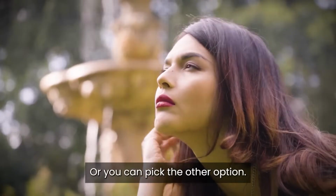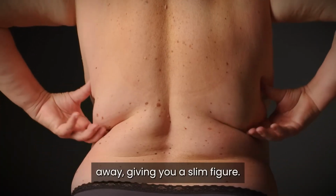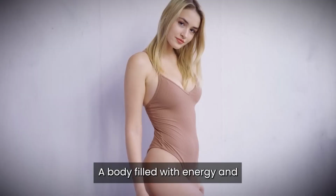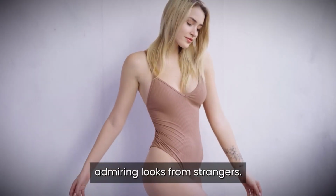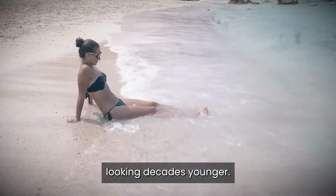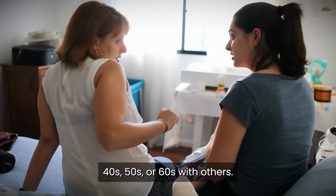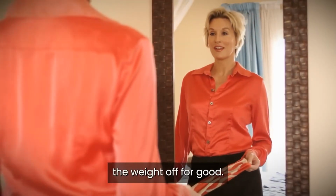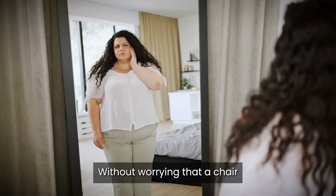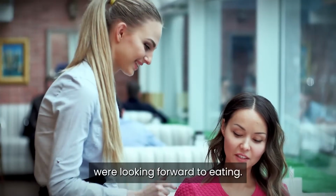Or you can pick the other option. Finally reset your pancreas and watch the fat rolls melt away, giving you a slim figure, a body filled with energy, and admiring looks from strangers. Finally getting complimented for your body and looking decades younger. You'll be able to share the secret to look amazing in your 40s, 50s, or 60s with others. And you will be able to keep the weight off for good, without worrying that a chair might groan under your weight, or that people suggest you pick a salad instead of the steak you were looking forward to eating.